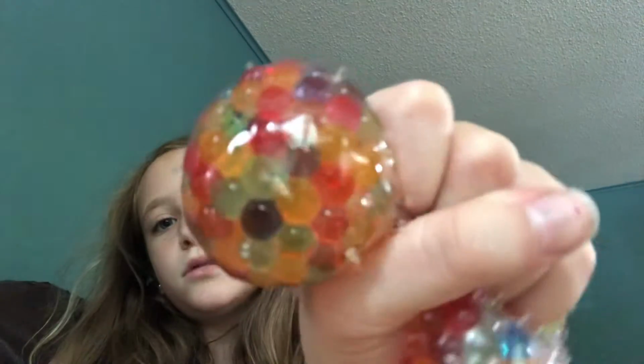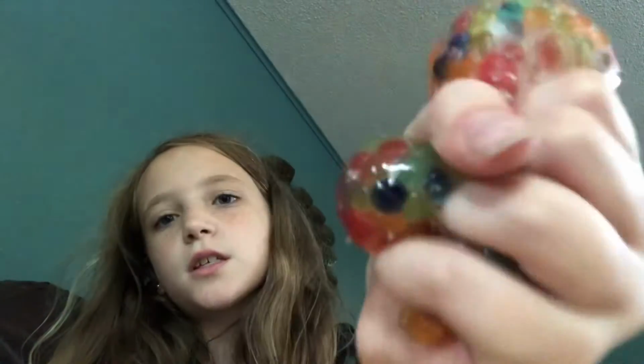This one's my favorite. This is called a globby. I love it. This is definitely a 9 out of 10. And look at all those colors. And then the spiky texture. I love this.